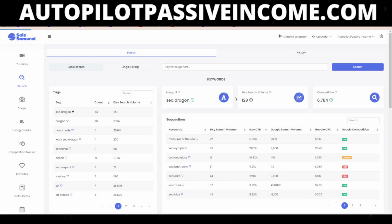And I'm going to go ahead and save it. And what I'll do is I'll type in the word sea serpent here because I want to see what kind of designs are actually created and what they look like. And when I say designs, I'm talking about products. What type of products exist on Etsy with the keyword sea serpent as the main keyword? And what I'll do is I'll just wait for it to load, and I'll actually get to look at what those products are. So once this loads, let's just go ahead and sit here for a minute.